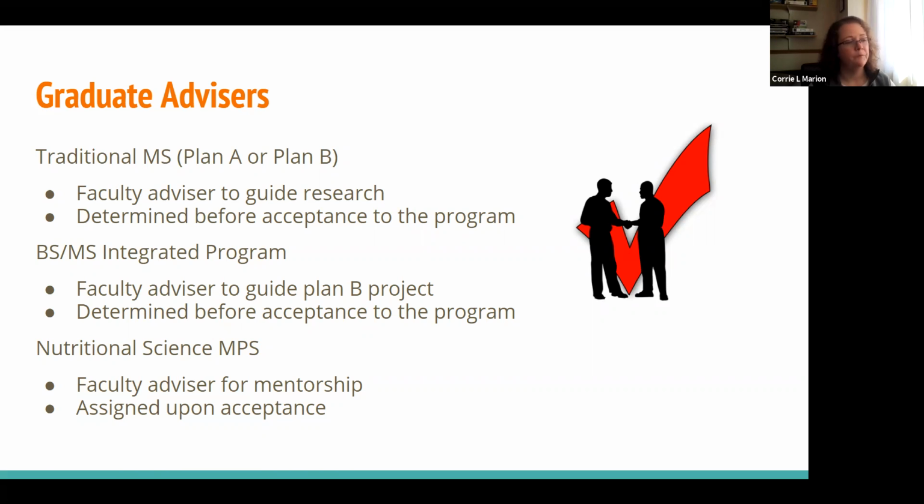And that's what Andrew and Shelly, who I should have introduced from the beginning, I will introduce them at the end instead, will help you through that process, because it does take a little legwork, but faculty are used to students asking them about this. So it's not a weird conversation from a faculty's perspective. They're used to this kind of conversation. The MPS students will have an advisor mainly for mentorship, but it will be assigned to you. So there won't be anything you have to do ahead of time to find an advisor.